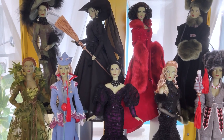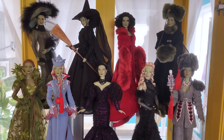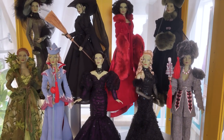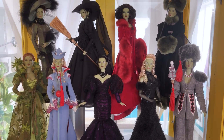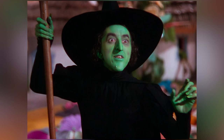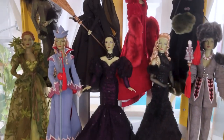I met Robert Tawner at that event and I was immediately drawn to these dolls. They were so beautiful. Being a longtime Wizard of Oz fan, I immediately latched onto them. The Wicked Witch was always my favorite character in the original MGM film, so these were an obvious must-have for me.